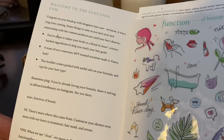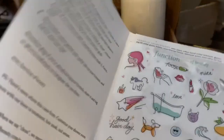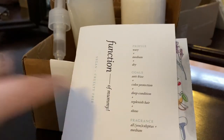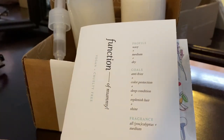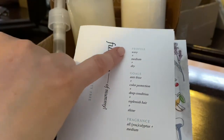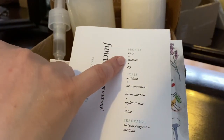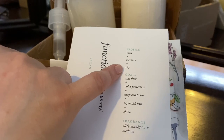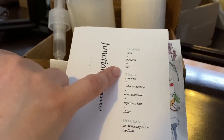Okay, so I am looking forward to trying this. So I will be giving it a go tomorrow. It even has me personalised on the front here. So it's really, really nice to have that. So I've got a bit of a wave in my hair. So I chose wavy and medium. I don't know what the medium was for, but I selected medium. And I say it's a little bit dry at the ends because of the colour. So I've selected dry there.